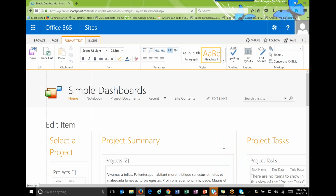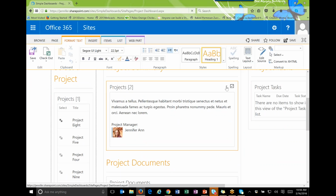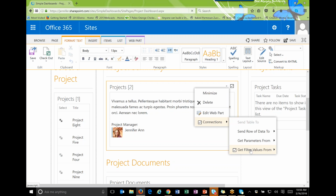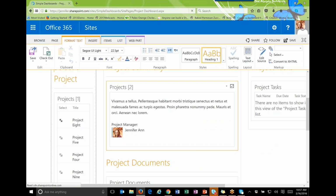So we can come over here, and if I edit the web part, and once I'm in edit mode, I'm going to be able to come over here and see connections. And I can see with my connections that I can get filter values from the projects list. And so I basically edit the page, I put all of my web parts on the page, and I do this web part connection so that it says whenever I am here and I'm selecting a project, go ahead and filter the rest of the list. And so I can simply repeat that step over and over again, and it's going to give me those connected web parts so that I can show it.